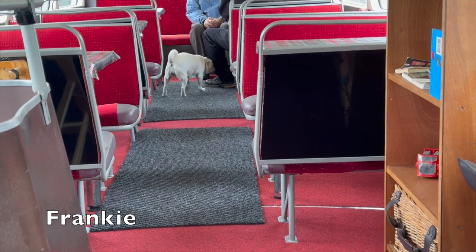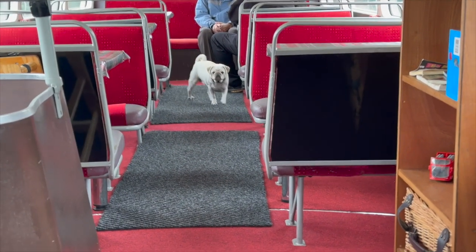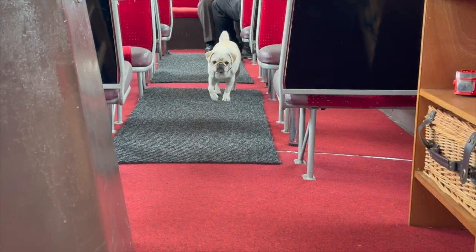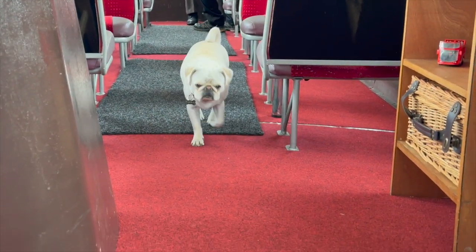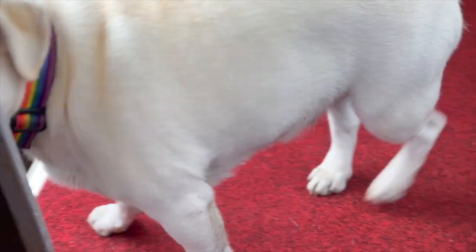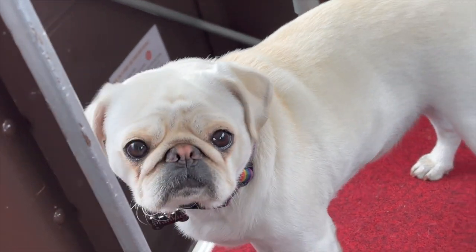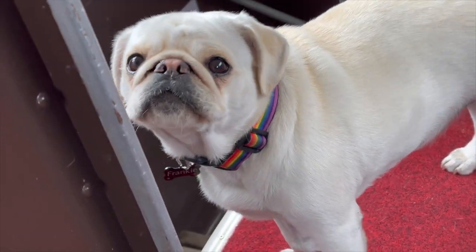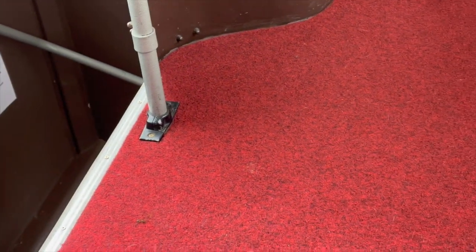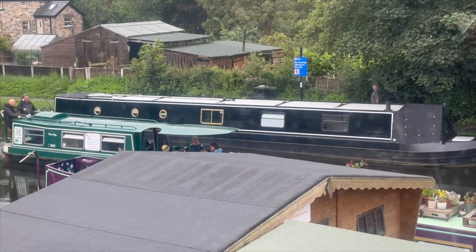And here's Frankie. So Frankie obviously has the freedom of the bus. He's looking for opportunity. What do you want? Hey, are you hungry? You know what hungry is, don't you? Hey, he's a lovely boy. It's a girl, actually.